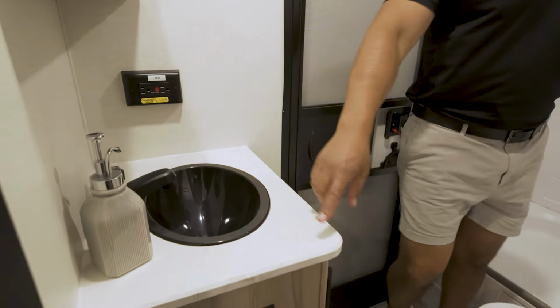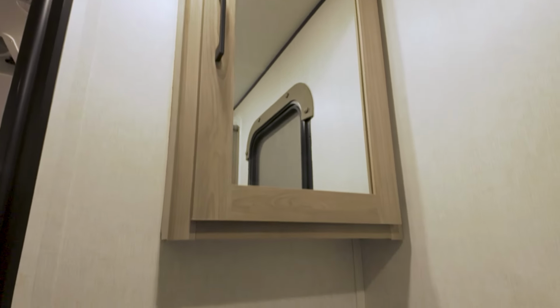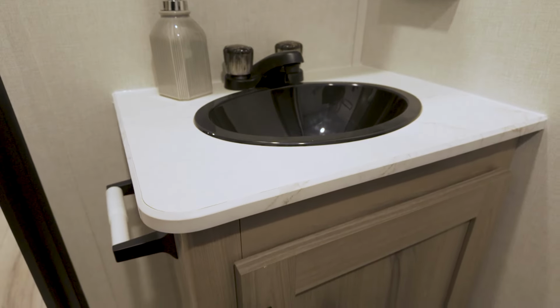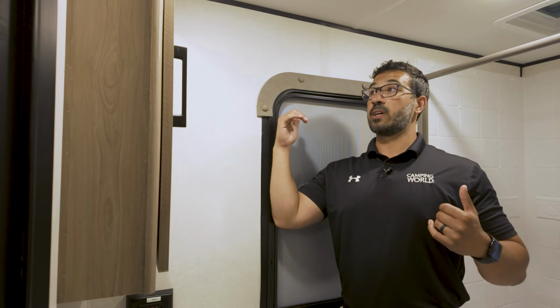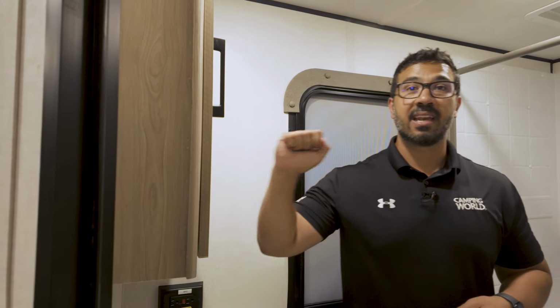Right over to this side, you have your vanity. Look at that. They already mounted a toilet paper holder. It's very easily accessible. You don't have to guess where it is. Storage underneath. And you get a larger mirrored medicine cabinet in here. So even if you're a little bit taller, you can still check yourself out, right? You don't have to duck down to do it. Again, it is a great addition.